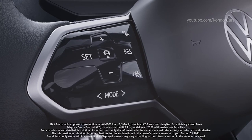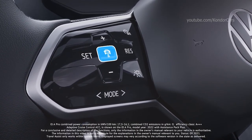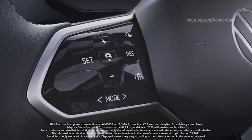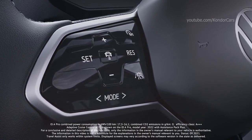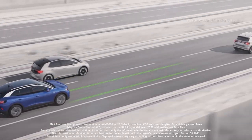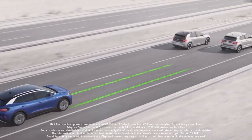The distance to the vehicle in front can be adapted. Use the distance button for step-by-step adjustments. Alternatively, press the distance button once and then use gentle pressure on the plus minus buttons or vertical swipes. Your Volkswagen now uses Travel Assist to remain in its current lane and maintain its speed while keeping the preset distance to the vehicle in front.